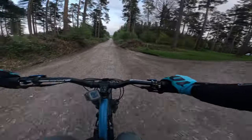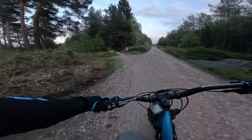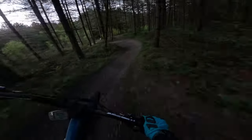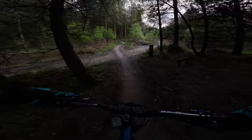While we're here, let's check what they've done to the arguably the best section of Follow the Dog. I guess it's going to be a motorway now. Now, let's skip this rubbish and ride some proper trails. It's always dark. This one, pretty dense, this woods.